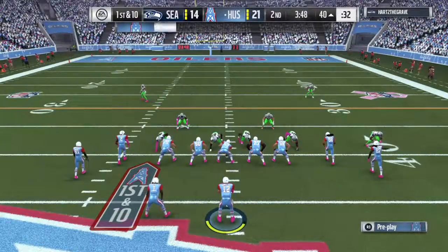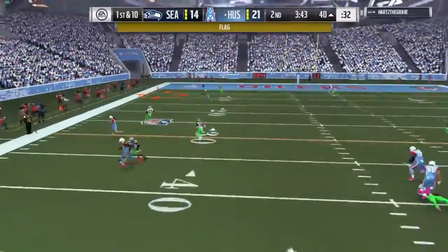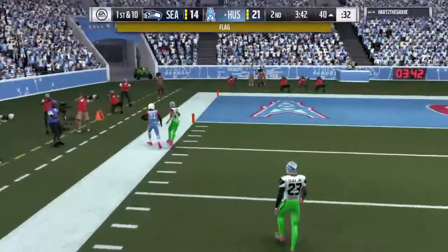Really nice connection on the corner route. This is a play where the receiver wants to set up the defensive back by moving him inside and then breaking back to the corner. It's caught at the 10.